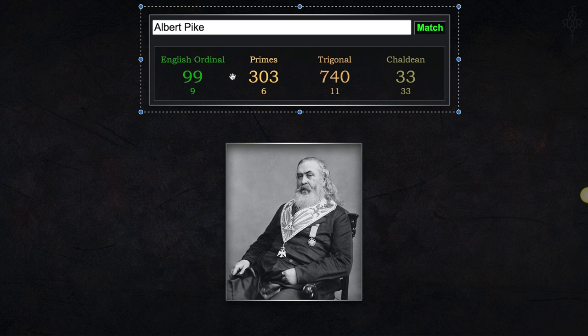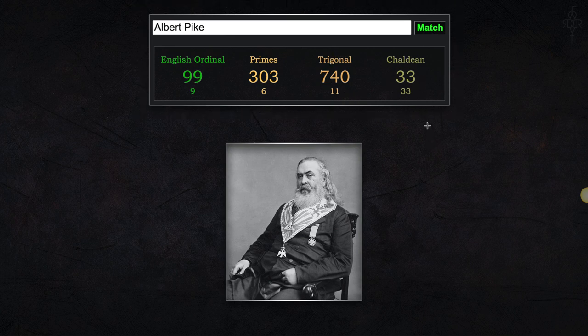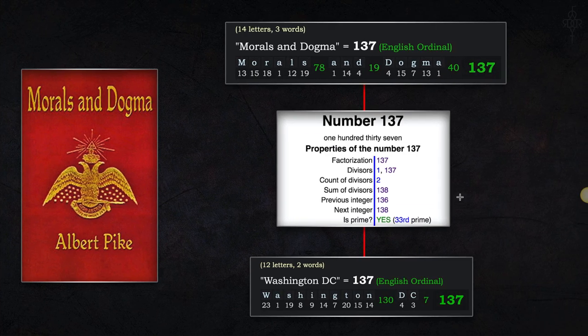Look at this. There's the 99, tied to the 1600 in Washington, D.C. And this guy's a big icon in Washington, D.C. 33 right there on his chest. Look at this. He's 303 in the primes, 740 in the triangular, and 33 in the Chaldean, folks. A big standout right there, Mr. Albert Pike. He wrote a book called Morals and Dogma.